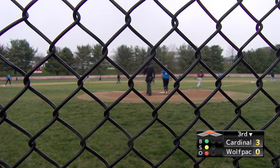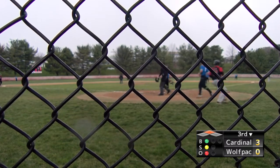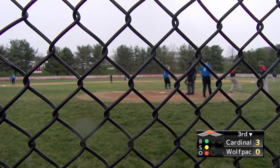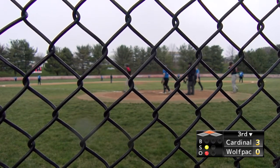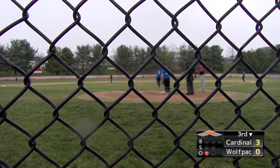Brock smacks that one deep right field. Right fielder can't get there in time. That should bring home Elliott. Brock goes for second. Elliott scores. An RBI double for Jordan Brock. Caleb Bailey up next for Catonsville.